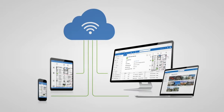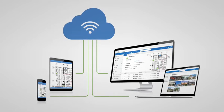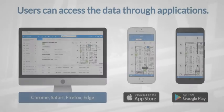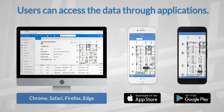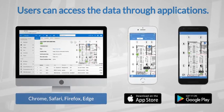Data is safely stored on the cloud through secure servers. The Novade platform is secure, reliable and scalable. Users can access the data through applications that are available on web browsers, iOS and Android devices.